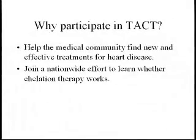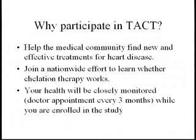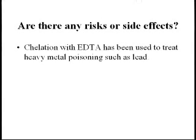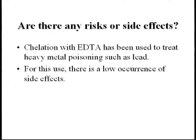So you'll be joining a nationwide effort to learn whether chelation therapy works. One of the advantages, either way, is that the people who join the study will be seen by a doctor here every 3 months while you're enrolled in the study to see how you're doing. So you get very close monitoring while you're in the study. Are there risks or side effects? It's been used for a long time and has been found to be safe when we treat lead poisoning. We found that there's a very low occurrence of side effects.